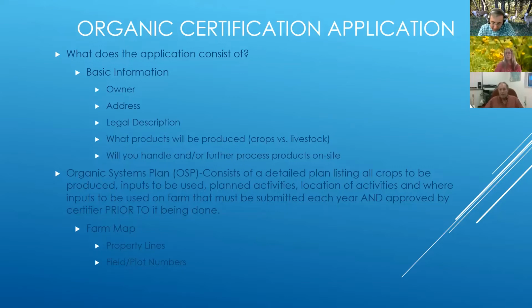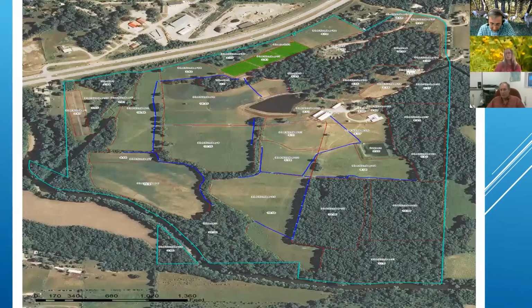So as an example, this is the actual farm map that we submit to our certifier each year for the Busby Farm. And first of all, I want to mention that the Busby Farm is 285 acres and the entire farm is certified as organic. In the case of this map, the green lines outline the property lines for the Busby Farm. You can kind of ignore the blue lines. That's basically for my own use. It just outlines where the water lines are for our livestock watering system. That would not typically be required by your certifier. We do have it on ours.